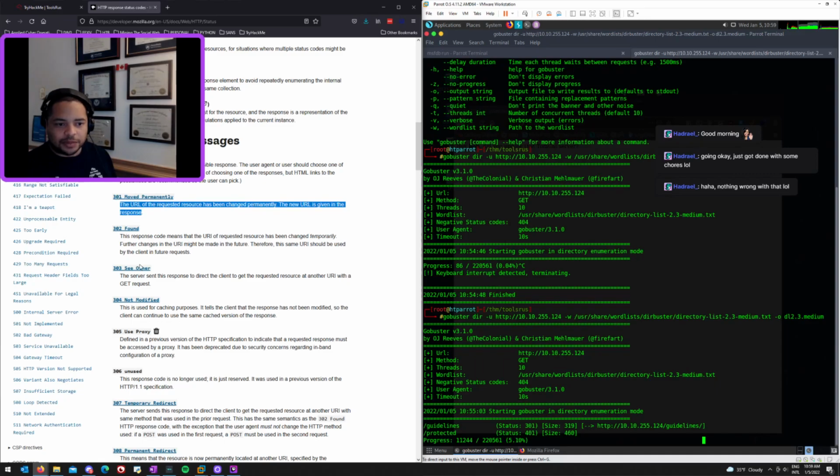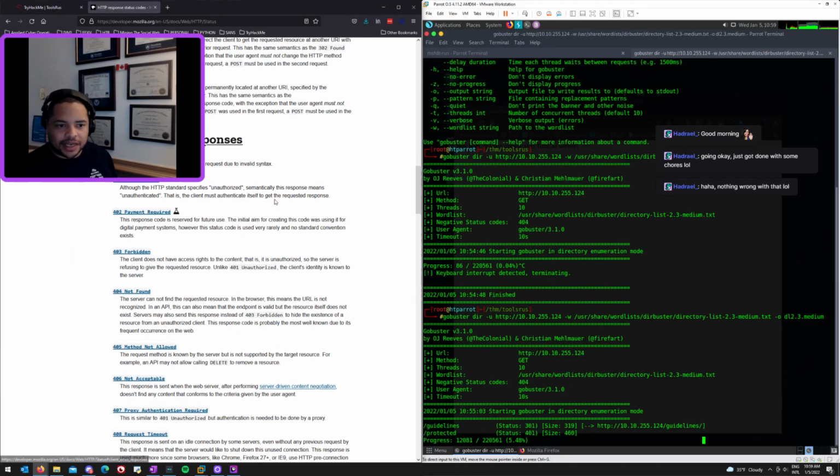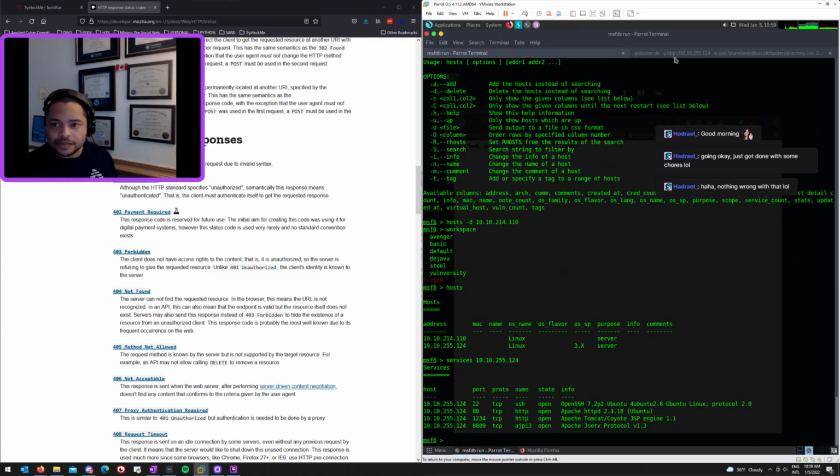It tells us that something has moved permanently. The URL of the requested resource has been changed permanently. The new URL is given in response, and it gave us this here: guidelines, but with a directory heading on top of it. And then protected is a 401. A 401 is a client error for unauthorized. Although the HTTP standard specifies unauthorized, semantically this response means unauthenticated, which means that they expect us to be logged in to be able to do things, right? Cool.